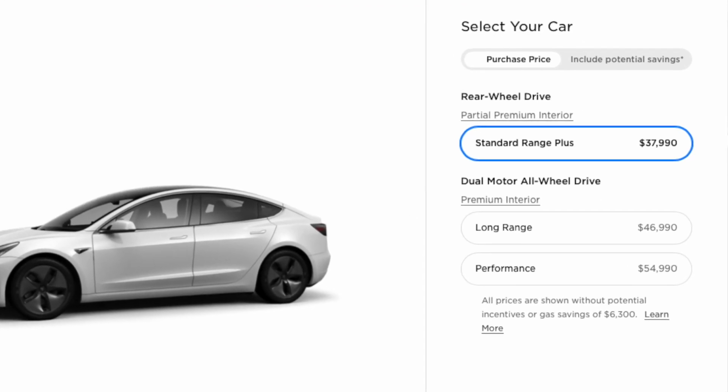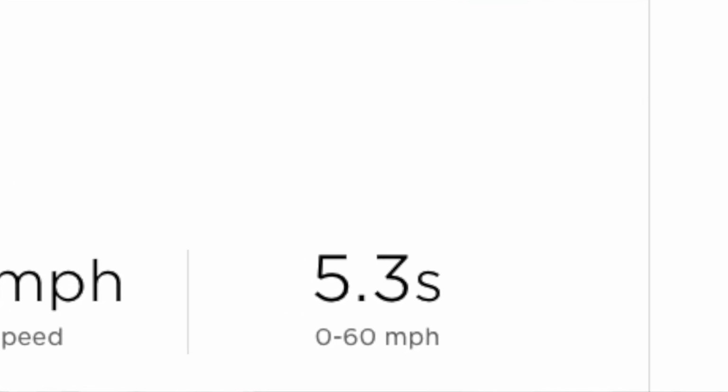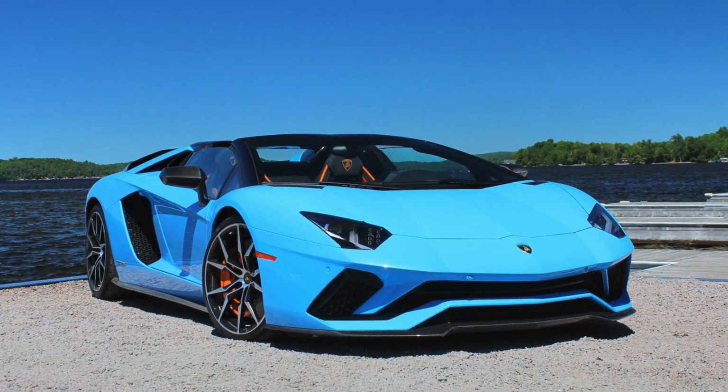Based on what you just saw, yes, my car is quick, but it is not extremely quick. Let me be clear, my 2020 Tesla Model 3 Standard Range Plus is the cheapest Tesla advertised on Tesla's website for about $38,000 before taxes and fees, and it can go from 0 to 60 in about 5.3 seconds. So it's by no means near a Ferrari or a Lambo, but it does get up to speed decently quick with the instant torque, and with the fact that it's fully electric with the single gear transmission.